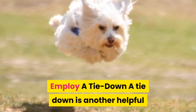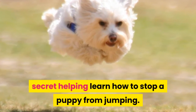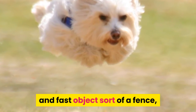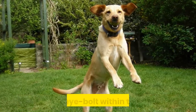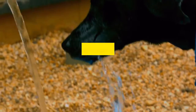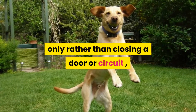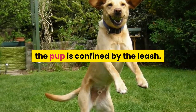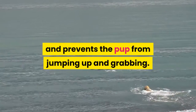Employ a tie down. A tie down is another helpful secret in learning how to stop a puppy from jumping. With a tie down, you merely attach your drag line to a fixed object, like a fence, stair rail or another immovable object like an eye bolt in the wall. This exercise uses the same principles as teaching the wait command, only rather than closing a door or gate, the pup is confined by the leash.